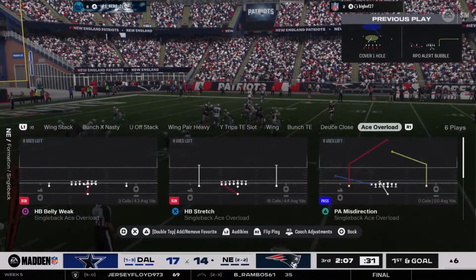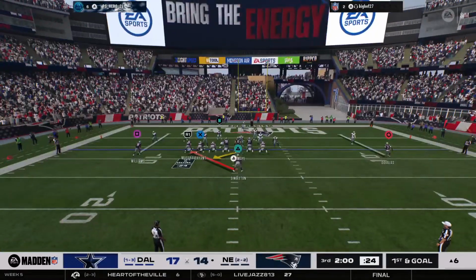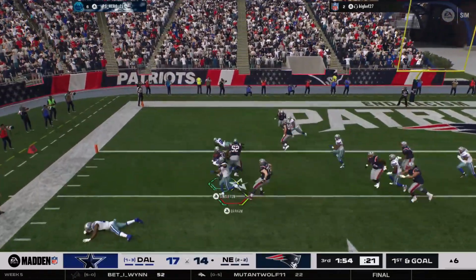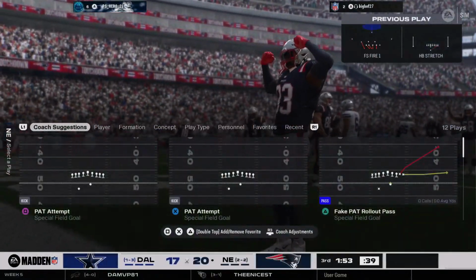Really nice job there, Mike. I mean, he sees the blitz coming and just gets the ball out of his hands. Understand where your outlets are. It results in an easy pitch and catch and move the chains. And he's in. Touchdown, Patriots.